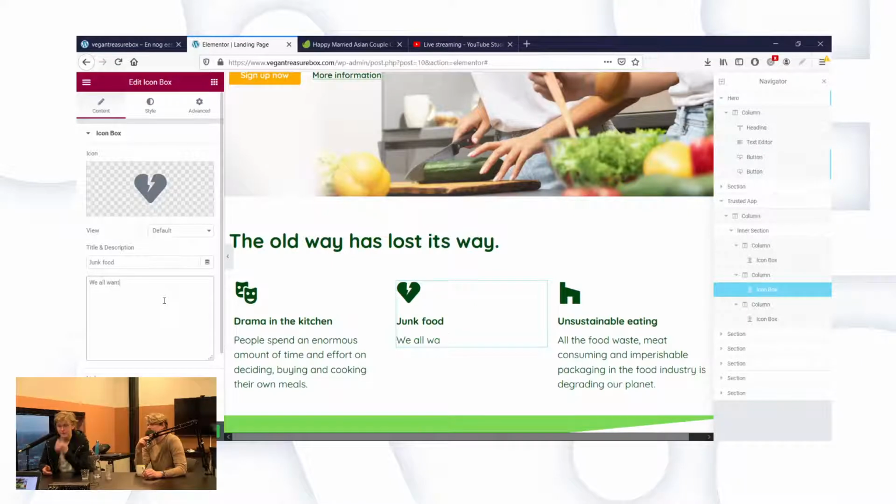We all want delicious food, but junk food just leaves you with a junk food hangover.